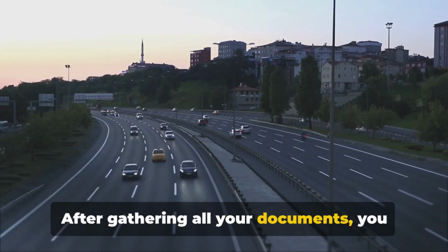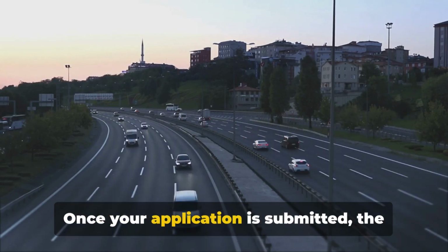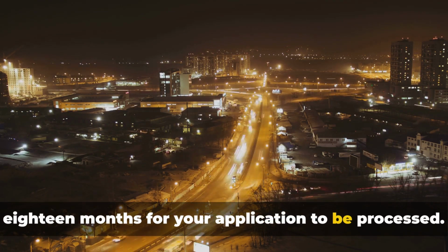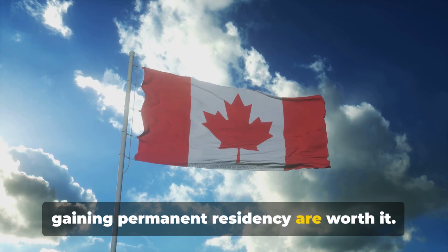After gathering all your documents, you can submit your application online. Keep in mind that there's a processing fee you'll need to pay. Once your application is submitted, the waiting game begins. It can take anywhere from 12 to 18 months for your application to be processed. While waiting might feel like an eternity, remember that the benefits of gaining permanent residency are worth it.